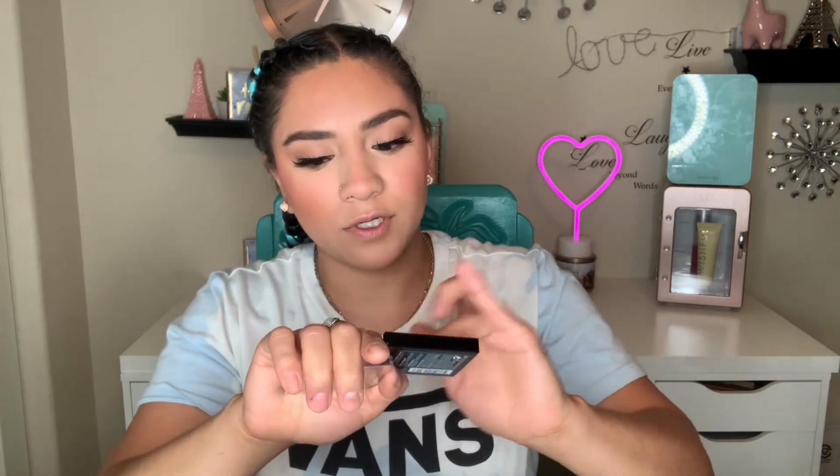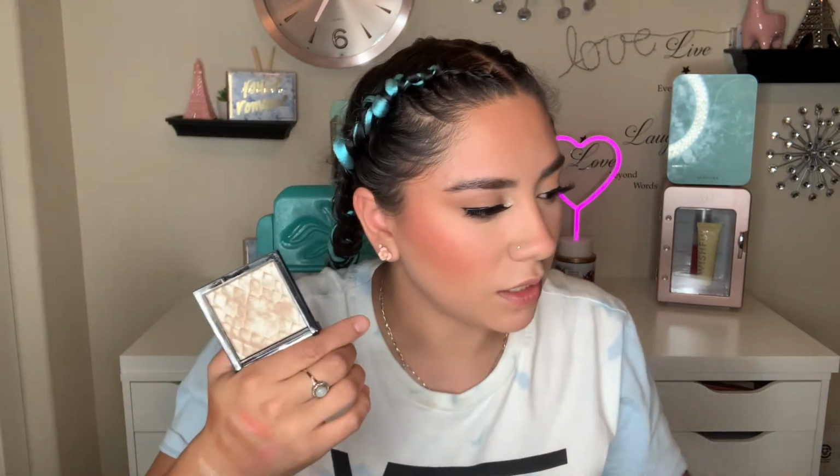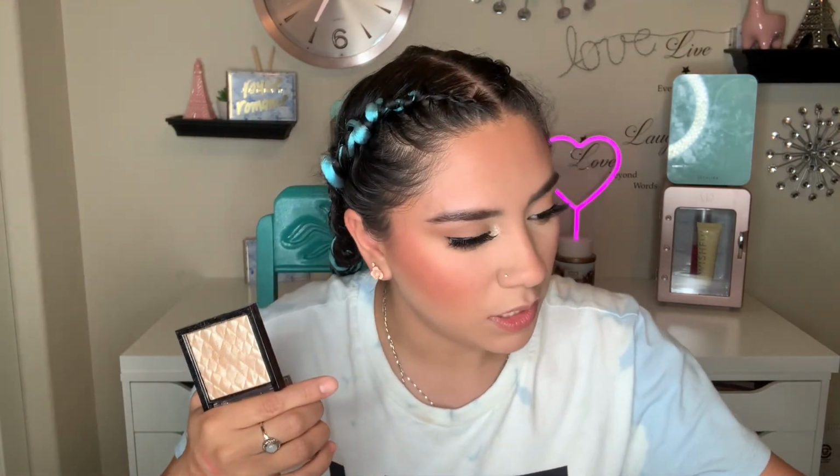So this is what it looks like. After you've scratched that first layer off, you get the prettiest golden champagne. I'm gonna go ahead and put this as my inner corner, and then I am gonna put this as my highlight. This highlight right here, very pretty. I know that it looks intimidating at first, but very pretty. Do you see that? Oh my gosh.